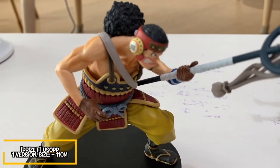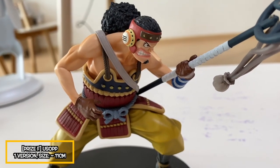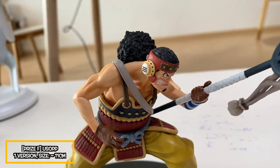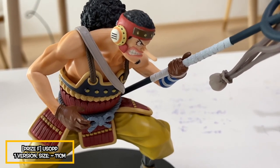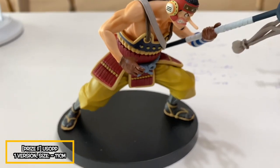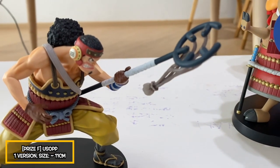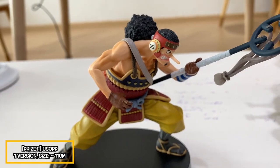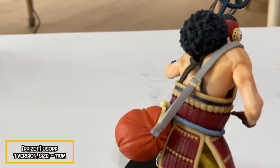So you can see him, close up view of the face. Yeah, looking okay, right? It's on point, the face, like he's angry and, I mean, his thick lips and his eyelashes, his samurai clothes, with his feet looking okay, and his weapon. So you can see they did not compromise the details over here as well, even though Usopp is very small.